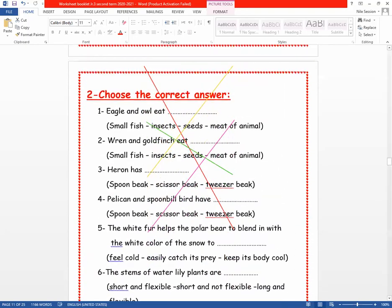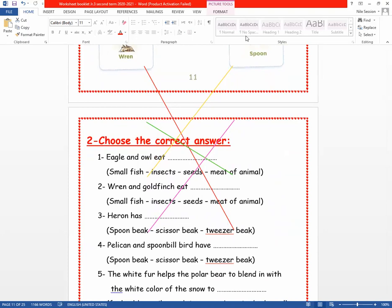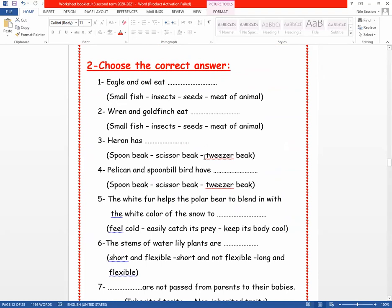After that, question number two, choose the correct answer. Number one, eagle and owl eat meat of animals. Number two, wren and goldfinch eat seeds.